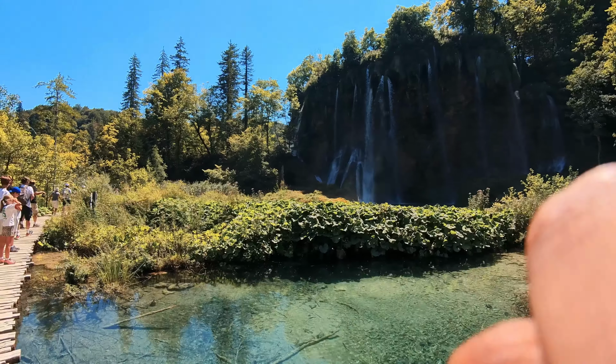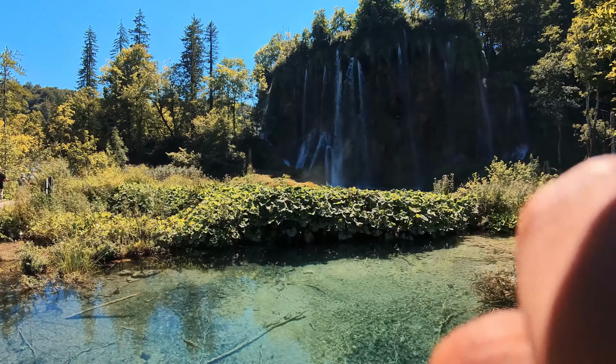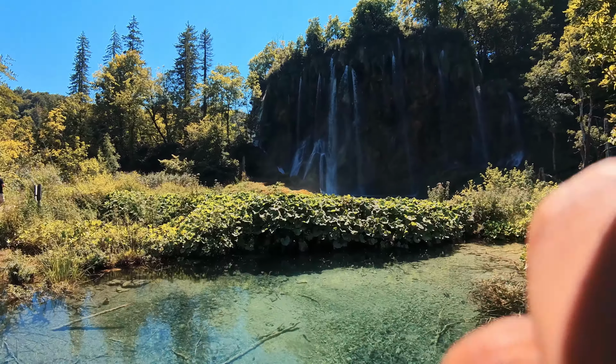As we continued walking, there was another waterfall. This one was huge, but this was only part of it. We walked down and along the path towards the next waterfall, and this is the extent of it, as you can see with my finger demonstrating how hard it is to film like this.